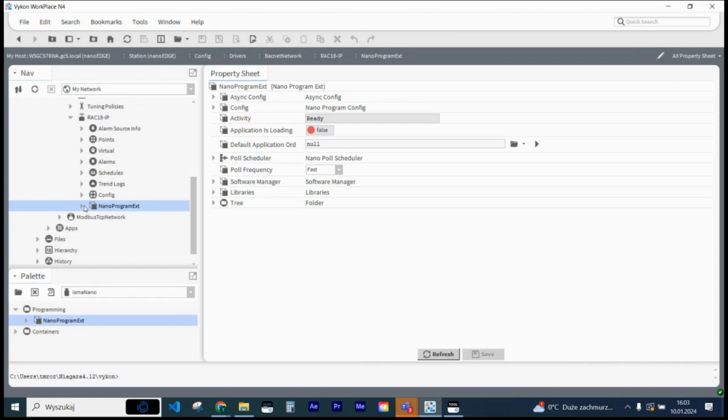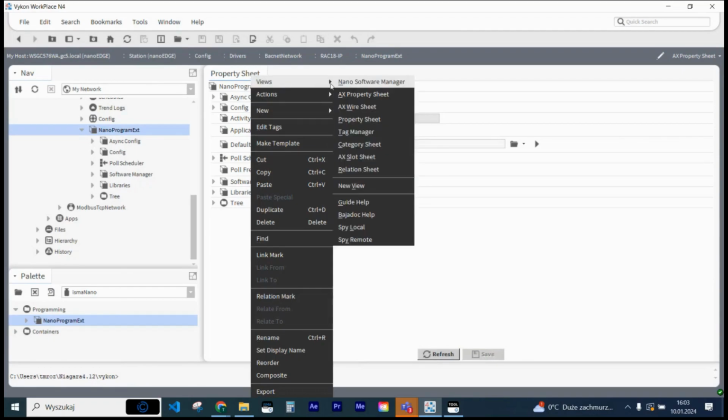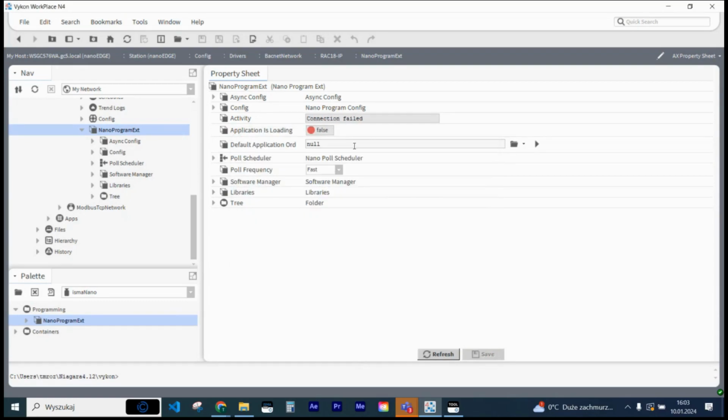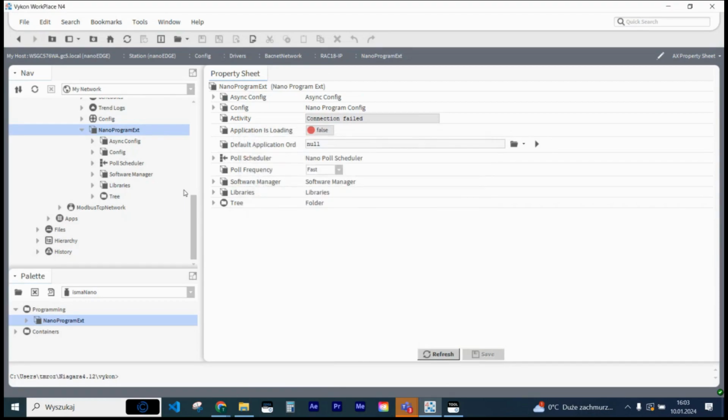So here, what I need to do is to right-click on the nano program extension and invoke the action connect. So basically, we need to put here the credentials that I'm using to log into my device using the IC tool. So the port number 88, username, and password. And connection failed. Probably I put the wrong password. Like always. Yeah, loading schema. So now it should be good. So now it was loading schema and it is ready.